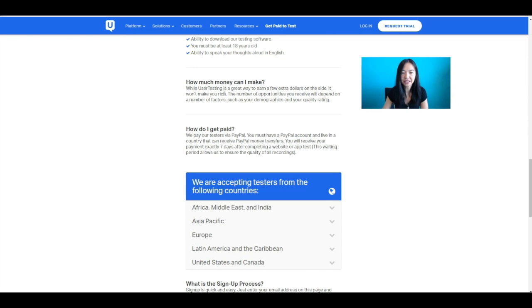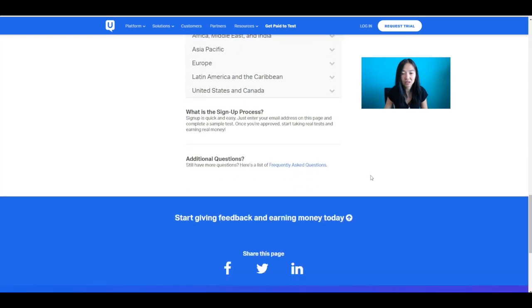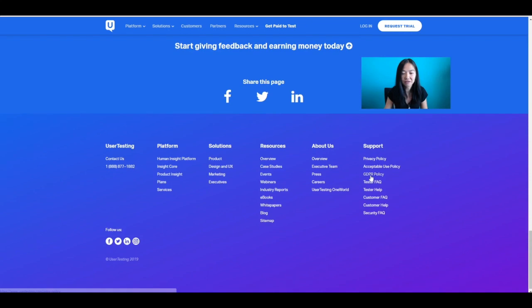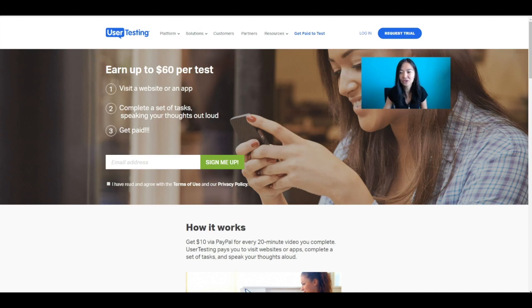How much can you make? Even they say it won't make you rich. There may be testing available every day, but not everything is going to be eligible for you, because they want certain people with certain demographics or certain income or certain skills or certain gender. It just depends, okay? So you may not be able to make the money that you want because of that. But it is available from so many different places around the world. So this is really a great option for you guys if this is something you want to do. I mean, this is pretty easy to make $30 per hour this way.